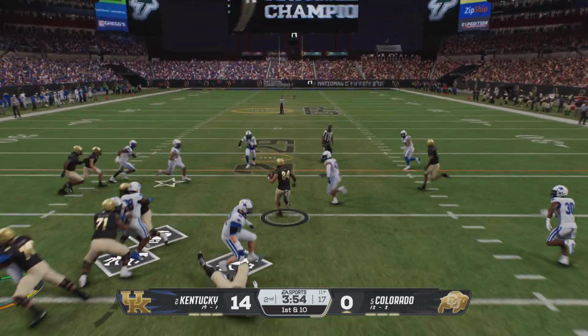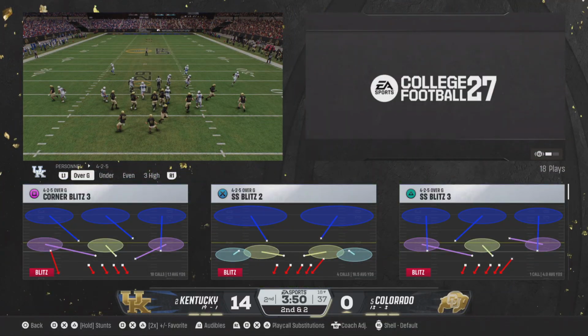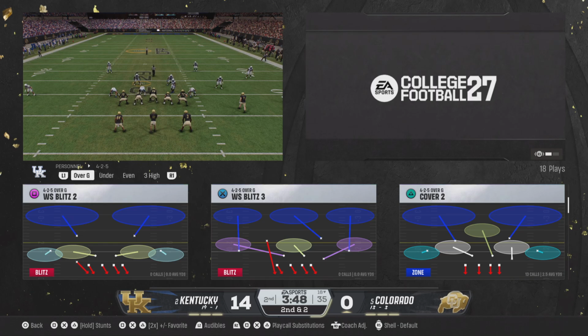And the ball is handed off out of the shotgun. A solid 8-yard gain brings up a 2nd and 2. And the Buffaloes come to the line to run the hurry up.